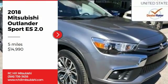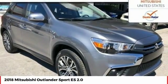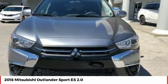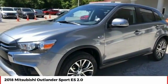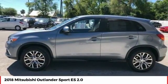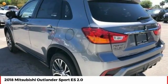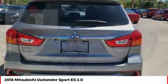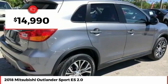Take a ride in the 2018 Outlander Sport. The all-new Outlander Sport features a fuel-efficient engine paired to either a 5-speed manual or a continuously variable transmission, and comfortable accommodations for 5. Passengers will be treated to a refined ride in comfortable surroundings with a host of welcome features, and is priced below $15,000.